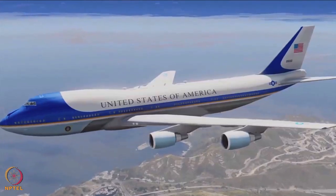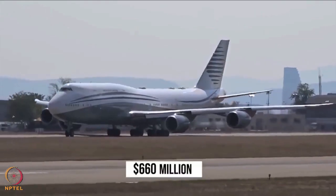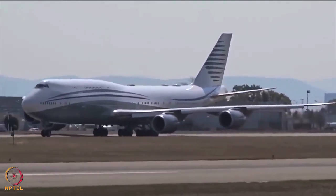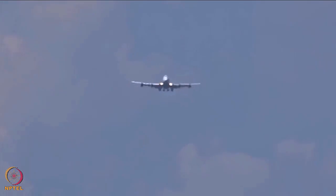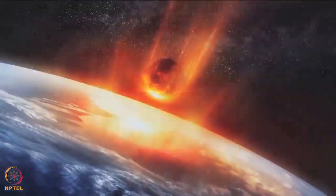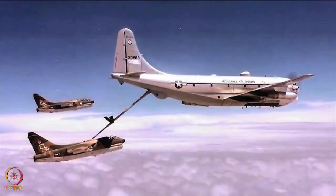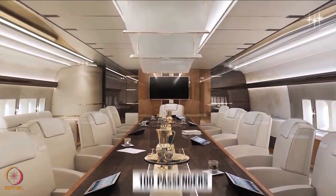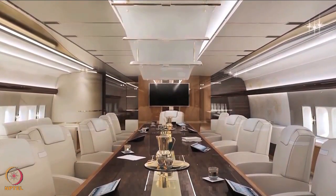This is also the model that's been announced to be the replacement for Air Force One, and at an estimated $660 million will likely become the most expensive private aircraft ever to be constructed. Plans involve making two jets resistant to meteor strikes, nuclear war, and terrorist attacks, with the ability to deploy flares, jam radars, and refuel in mid-air. On board, they'll be able to seat about 100 people and all the equipment needed to run the entire country.